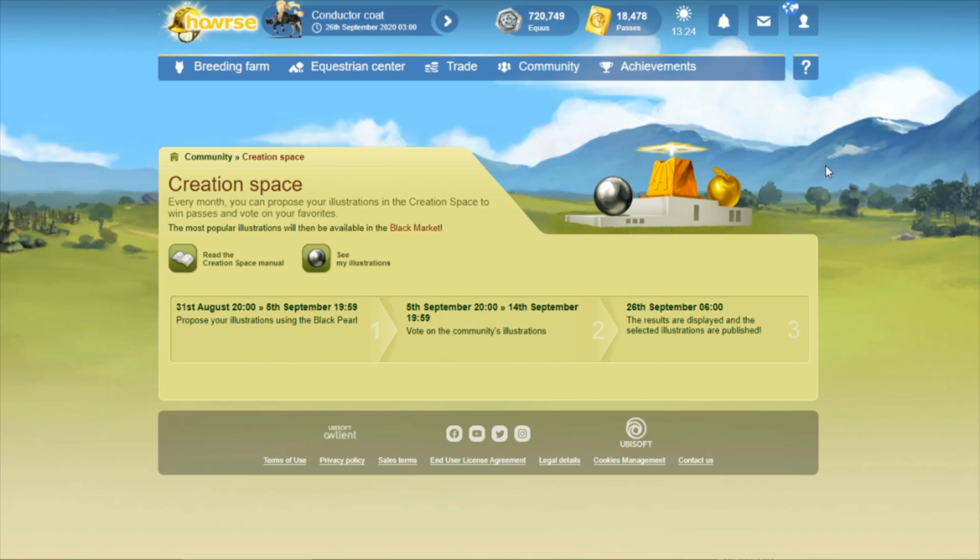It is the 25th of the current month, and on Howrse that means that it is early coat release day for VIPs with the perk to access coats in the creation space before other players. I thought what I'd do today is show you how you can go about finding out what the coats are going to be. Specifically, I'm going to be talking about the 100 use and 200 use coats, because those coats are the reason why I have that early release perk as a VIP.